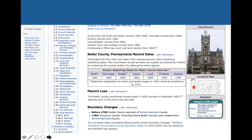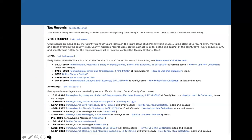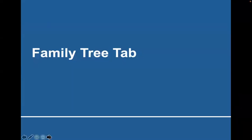If we scroll down, we have information about when record keeping started in Butler County, information about record loss and boundary changes. If we keep scrolling down, we get links to Pennsylvania records. So this is a very good tool, and I would definitely recommend utilizing it.